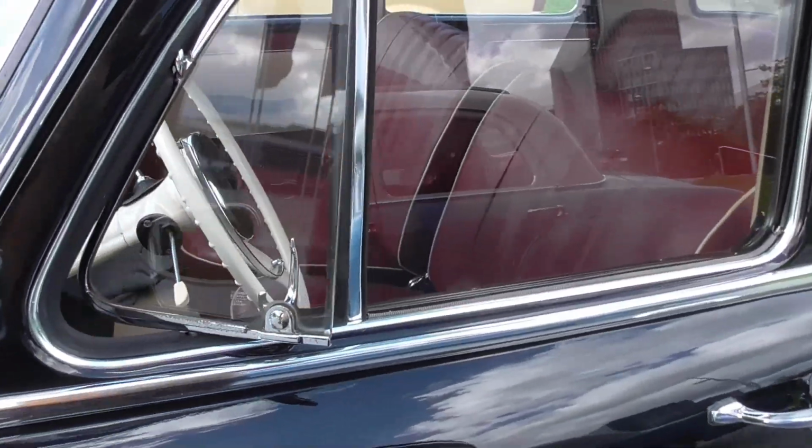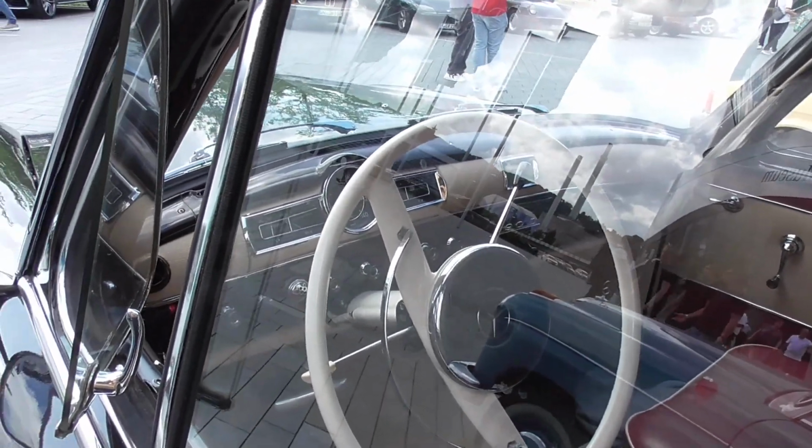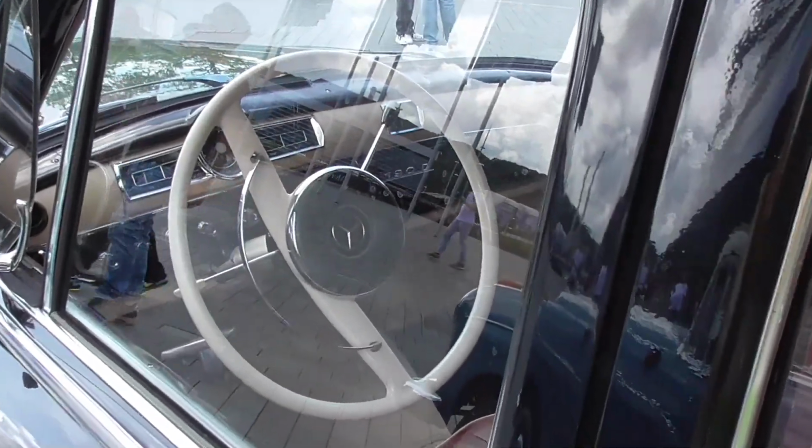And this one, well, here's no indicator, but here. And it has a white steering wheel. Very beautiful. Tachometer, speedometer, up to 140 kilometers. So this one is, by the way, a 190 diesel. Look at this, guys.